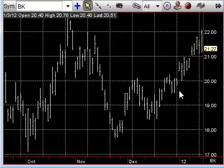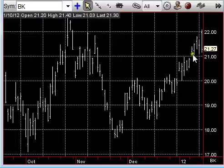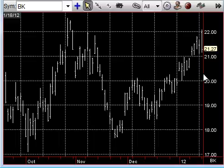I think it's going to have a hard time getting through 21 today, Dennis. That was quite a few lows there. It was actually 3 out of the last 5 sessions that bottomed out in the $21 area. So anywhere near 21, I think you'll find some real good resistance.